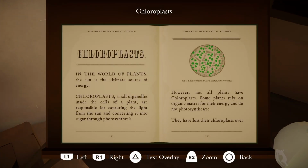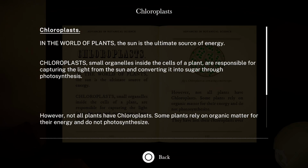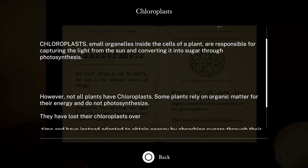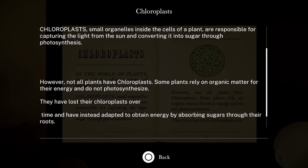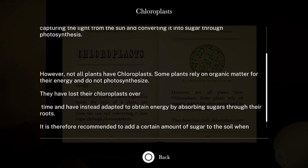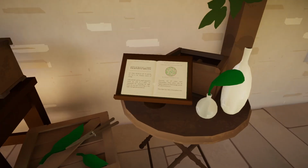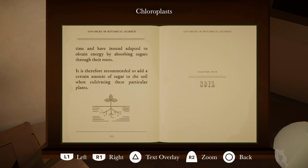Across the path we'll find another collection of clues. First is this book which teaches us about chloroplasts. These are small organelles found in the cells of plants. They basically turn sunlight into sugar which the plant uses to grow. Some plants don't have these and need additional nutrients added to their soil to help them grow because they are unable to make their own food. The book also has pictures to show us what plants look like with or without the chloroplasts.